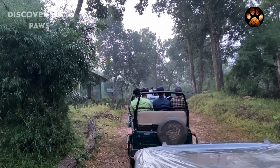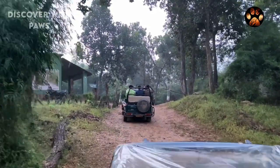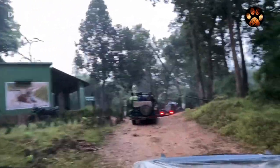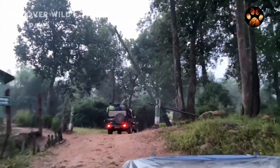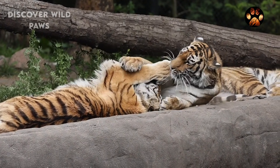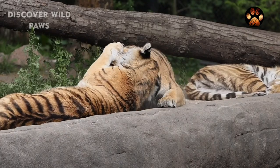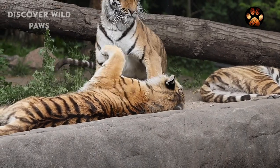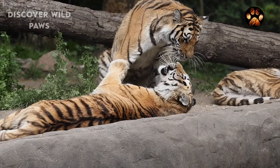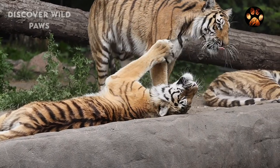Remember, the entry gates of all these buffer zones are 20 to 25 kilometers away from the core zones, and hence it is advisable to book these by your hotel location. Even though the list is now complete, we request you not to follow this ranking blindly. Whenever you are planning a trip, drop us a message in the comments and we can tell you which zones are doing great at that particular moment.